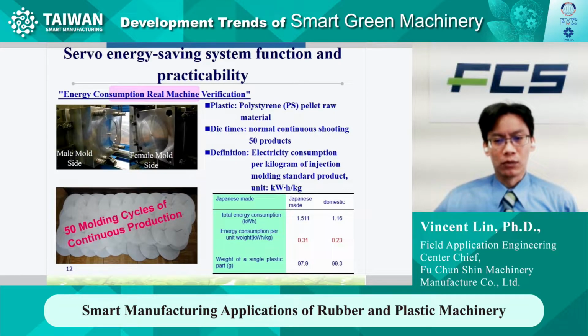In the results of our past tests, we compared the same modes and raw materials with different Japanese-made systems and domestic systems.